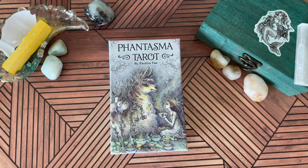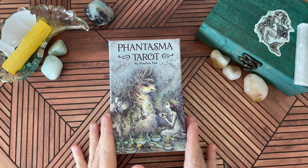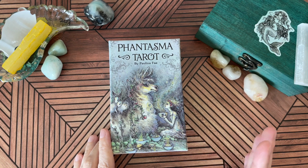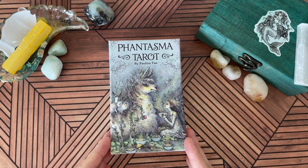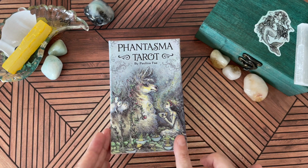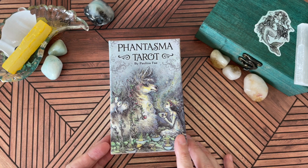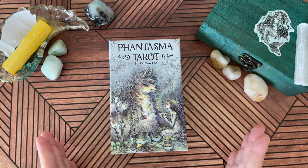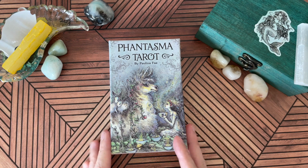Phantasma Tarot by Paulina Fae is a brand new US Games publication. I don't know, for those of you who are overseas or in other countries, if you have another avenue to purchase this deck, because I don't think it's available on Amazon. In fact, I had to pre-order it off the US Games website, and as far as I know, they still do not ship overseas, but let me know in the comments if that has changed.